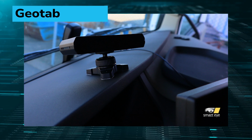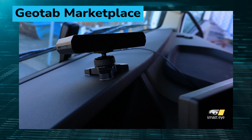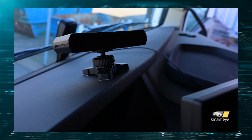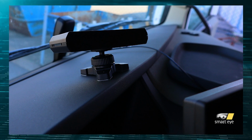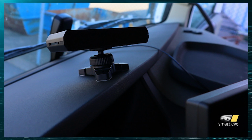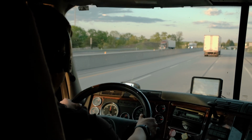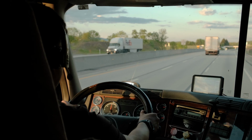A new integration with the Geotab marketplace is offering fleets another driver safety and performance solution. Driver monitoring system technology developer SmartEye has integrated its AIS standalone hardware and software DMS for fleets with Geotab's fleet management platform. AIS is SmartEye's comprehensive hardware and software driver monitoring system for fleet aftermarket installation.